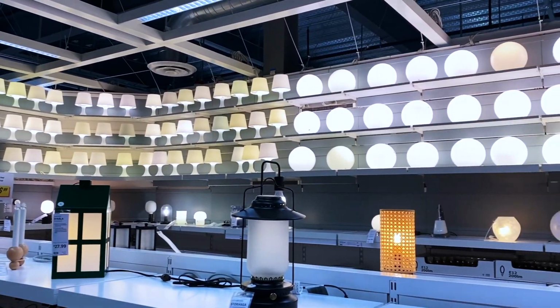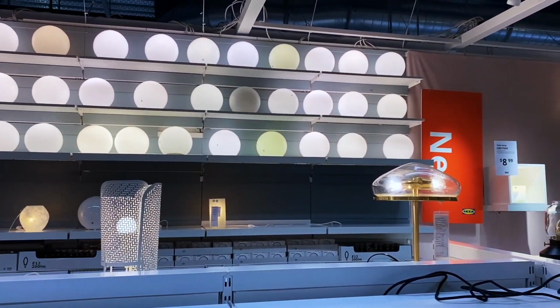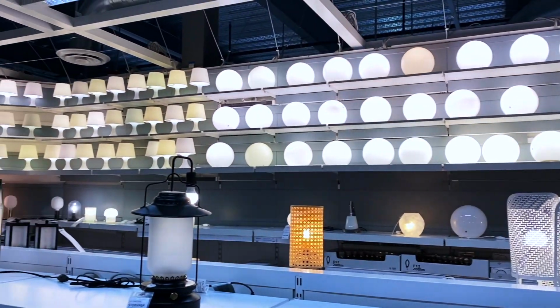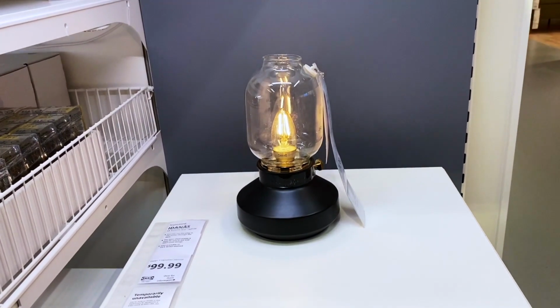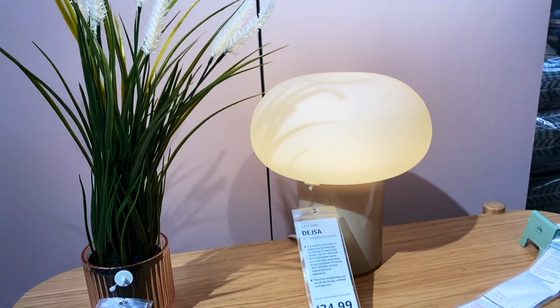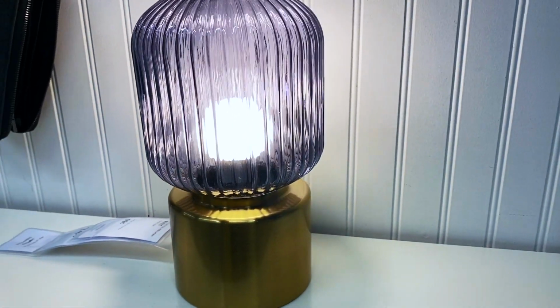And then there's lighting, which I'd argue is your most important tool when styling a space. Gotta set that moody ambiance, you know? I loved this industrial boy, this glam boy, and this mushroom boy. These were my favorite little light boys of the bunch.